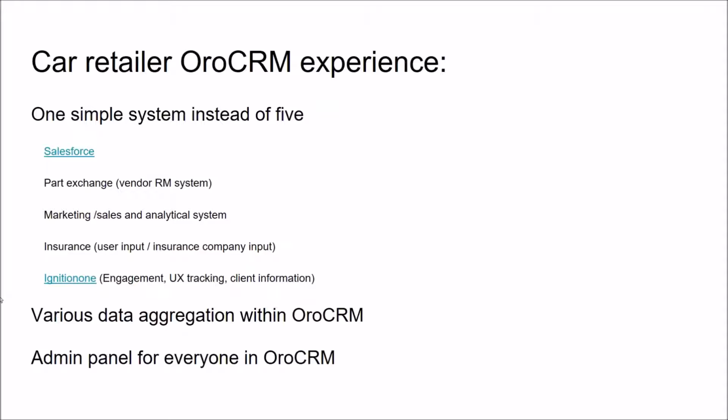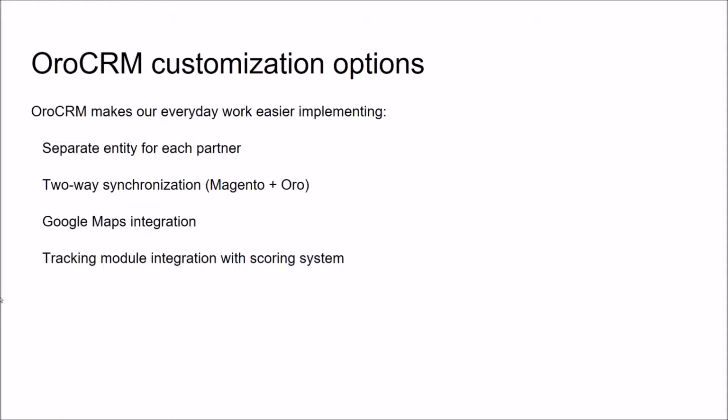We are still in the development process. Peugeot is happy at the moment. So far it looks great, and we will definitely keep you updated and share the outcomes as well as more information. Stay tuned and check what we will share about the Oro and Magento experience. And now I will give the floor to Igors with another case study from Scandiweb.